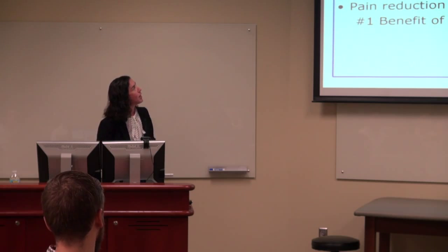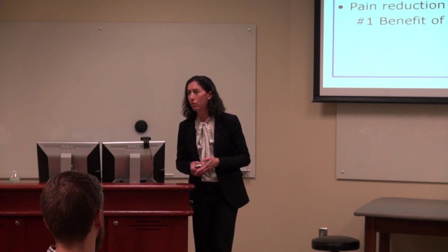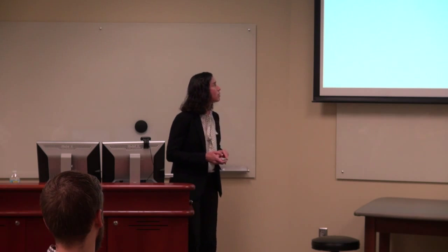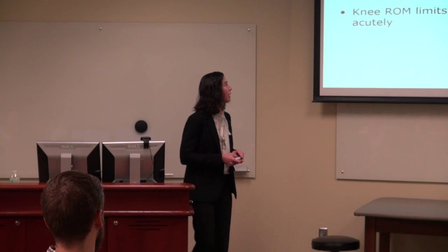So what I'll start out by saying is that a knee replacement surgery is very successful at reducing pain. That is the primary indication for having the surgery, and there is no doubt that a large majority of patients are very satisfied with that particular outcome. There's a substantial reduction in pain. Similarly, people generally have a pretty good range of motion following surgery. You need about 110 degrees of knee flexion in order to be functional. And so most people get 0 degrees of knee extension and 110 or more degrees of knee flexion.